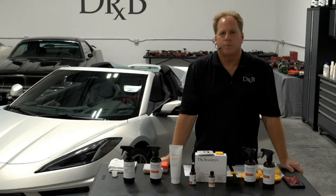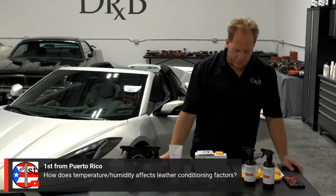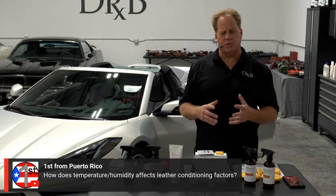Okay, and here is a good one coming in from Puerto Rico: how do temperature and humidity affect leather conditioning? Interesting you say that. I wrote an article about this years ago, and the question was, what's the best temperature to detail a car?